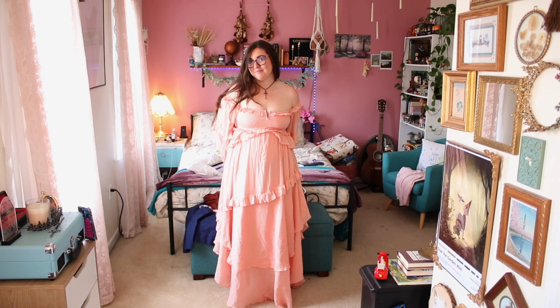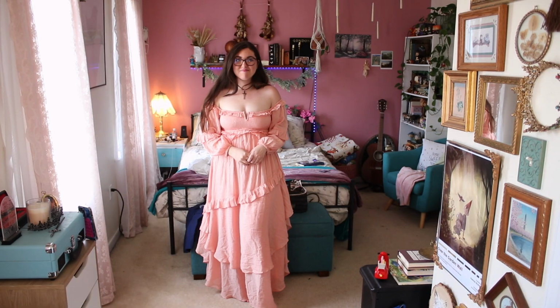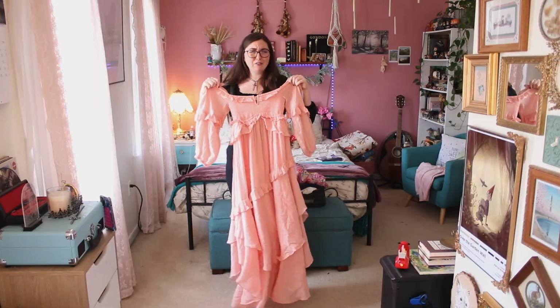So this is one of those instances where I feel like Nuuly makes so much sense. I'm so grateful that I was able to even try a dress like this out. It was perfect for the shoot that I was putting together. I did a fairy princess elf kind of vibe, pointy eared fairies, you know?